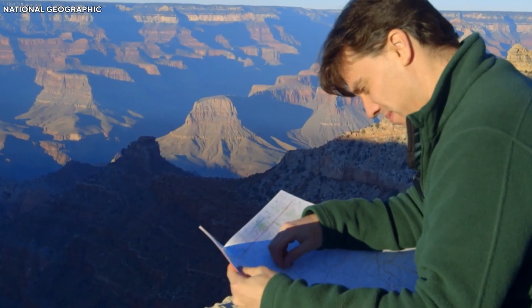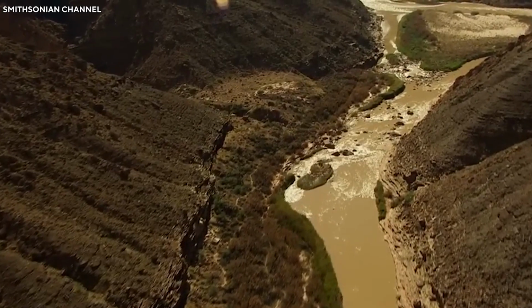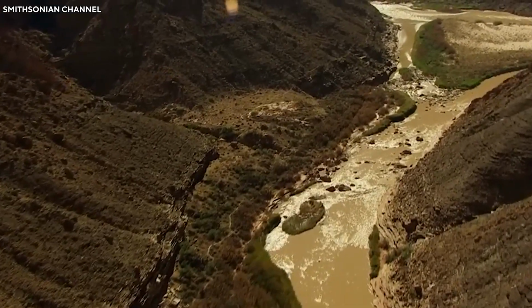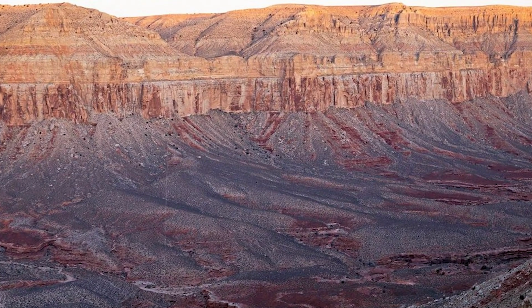The surprising part isn't just how old this site might be or the skill it took to create. It's that this location remained hidden until now. The steep drops and deep layers of the canyon kept it out of sight. Traditional digs or surveys never explored those high or deep areas.